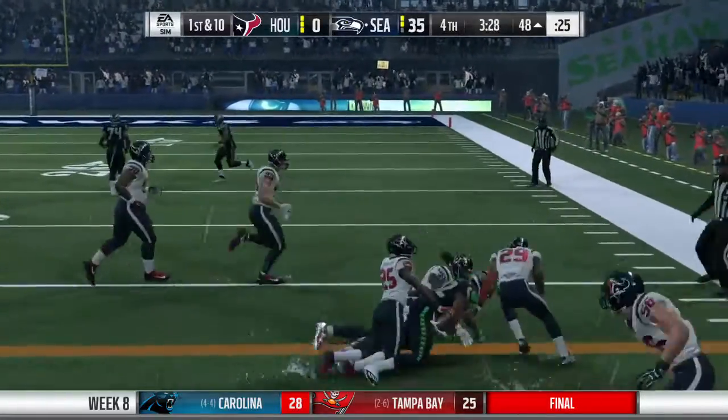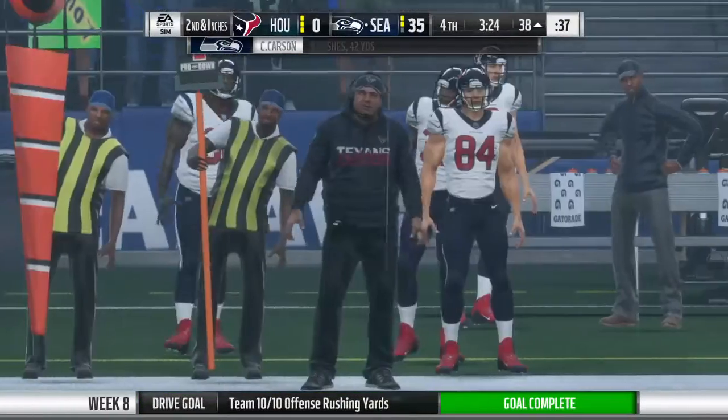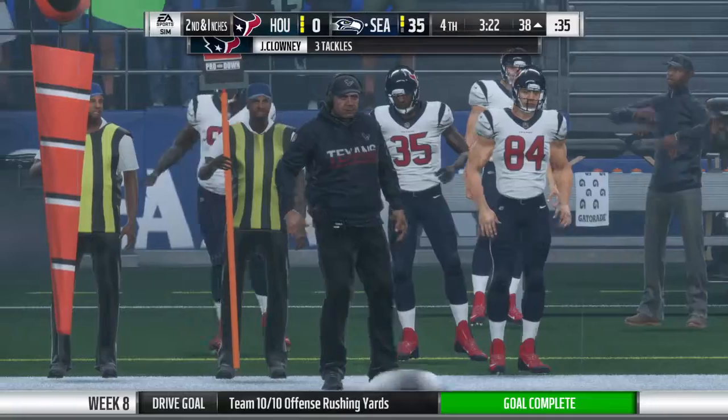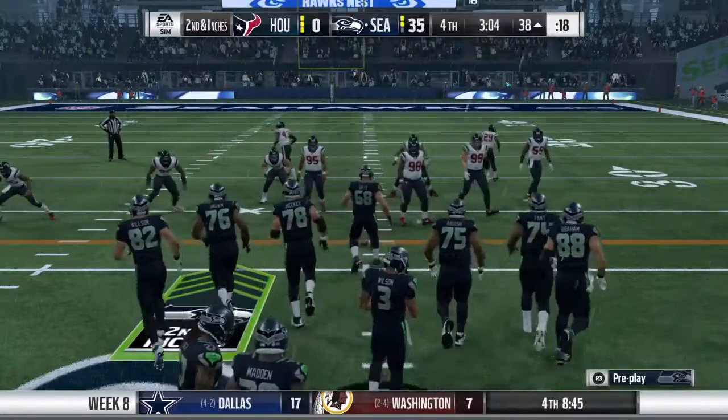And now running right through it. And able to break one tackle, but then quickly... That one good for 10 yards. And that'll bring up a second in just about a few inches here.